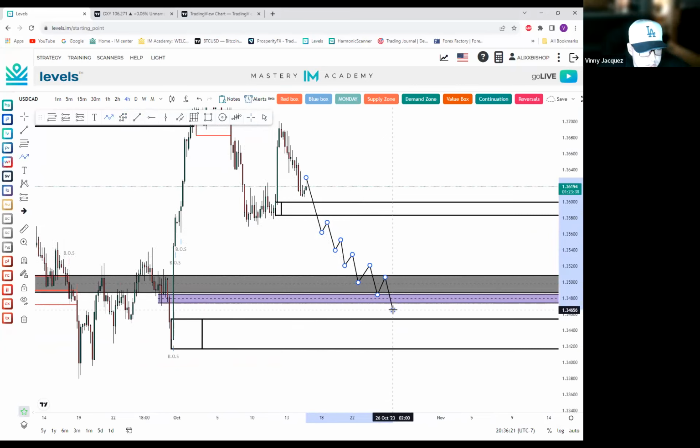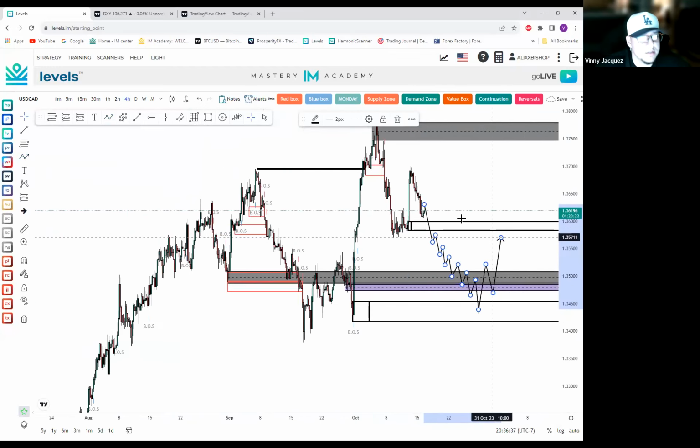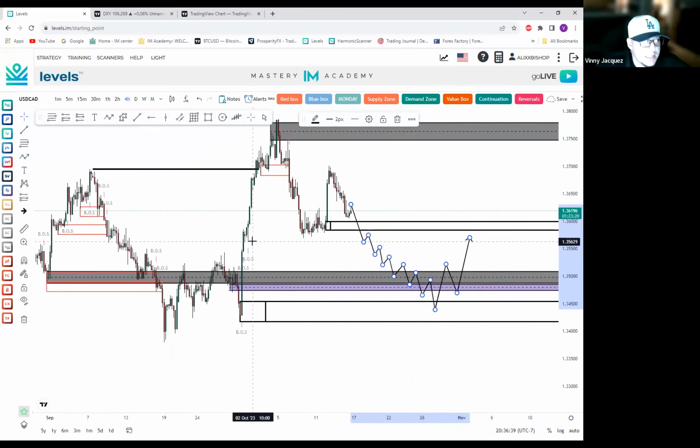Market touches my zone. Has to break above this. If it doesn't, it's gonna go lower. Market touches this demand. Has to break above this. It breaks above. Let's go ahead and scale in. I like this. I like this a lot.